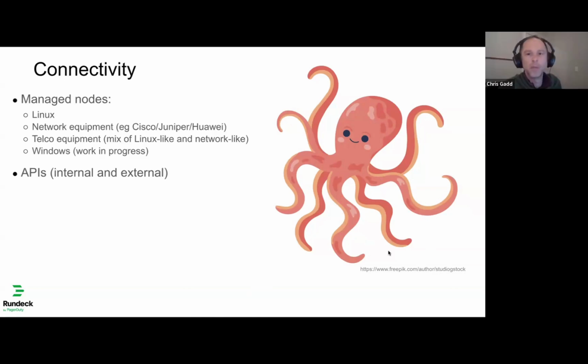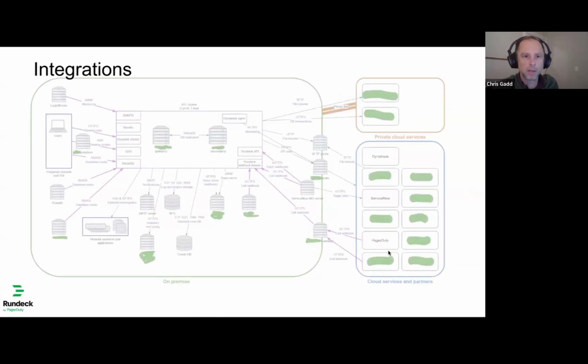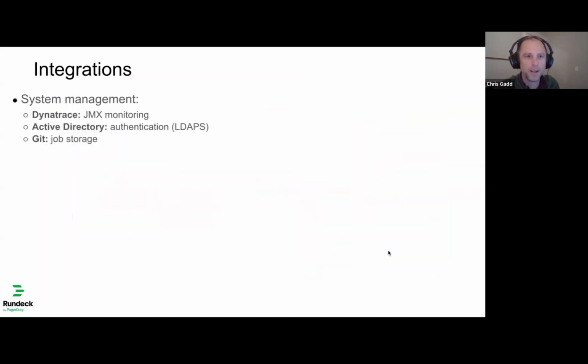Cool. And just a few APIs that we use both internally and some stuff out on the internet. So not managed as nodes within Rundeck, but those are other things we connect to. Looking a bit wider, our integrations, that's sort of all the things that are connecting into our system. I'm not going to go through them all, but just to give a feel. So at a kind of system level, we use Dynatrace to monitor it. The authentication is with Active Directory, so we use LDAP for that. Mentioned earlier about the Git for our job storage. So that's the kind of stuff Jared and I have to deal with.